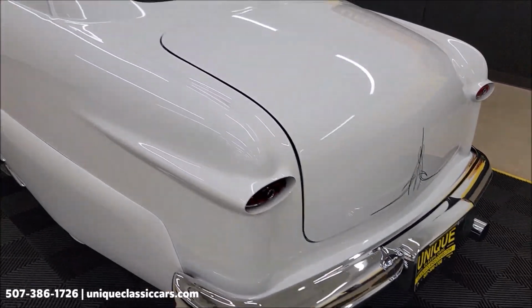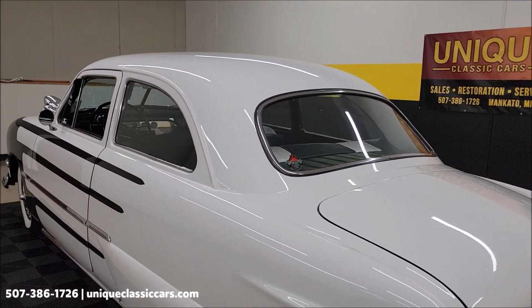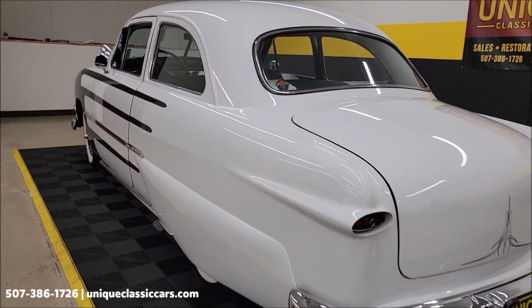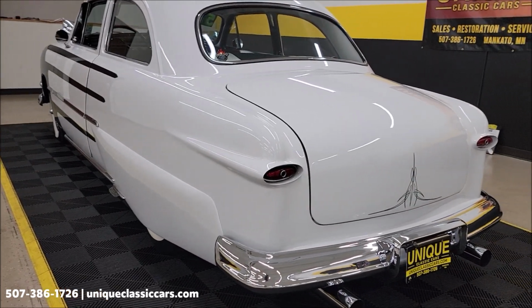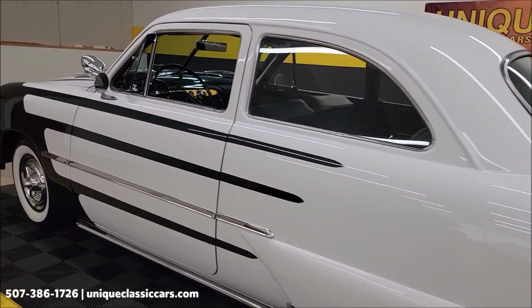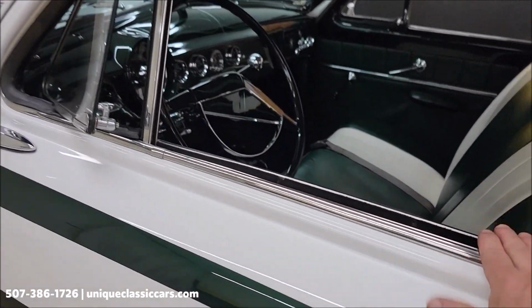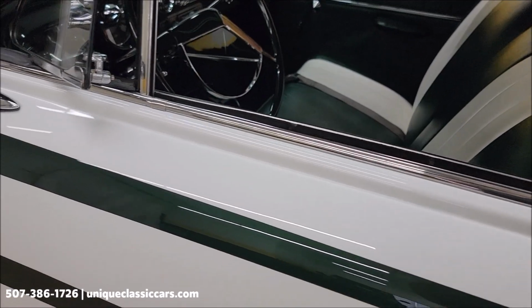So as you can see, paint shows well on this car. There's one little spot I'll show you in the hood when we get around to there. But other than that, paint has a nice shine to it. Gotta love those green scallops and that green pinstriping to highlight it. The one thing I will mention, if you're at a car show and you have the window down, no problem, you can reach in, pop the handle.